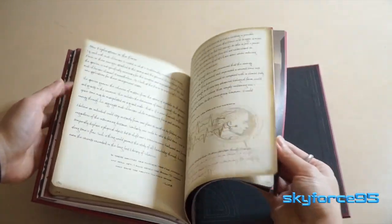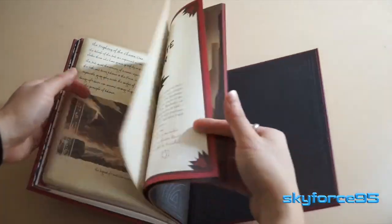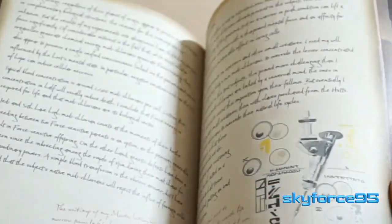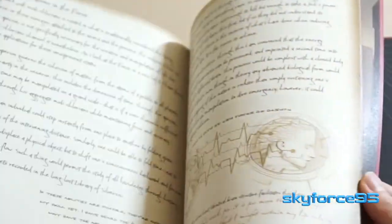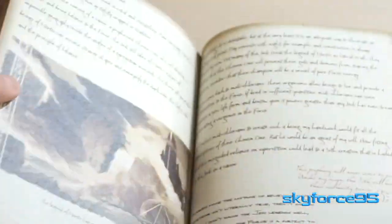Next section continues on with the theme of old discolored pages. This is actually pages ripped out of Darth Plagueis' notebook, talking about the creation of light, how to surpass death, and kind of the origin of the Force, that sort of thing. This section is actually a pretty interesting read. It has the basis of the Star Wars universe, how it's founded.